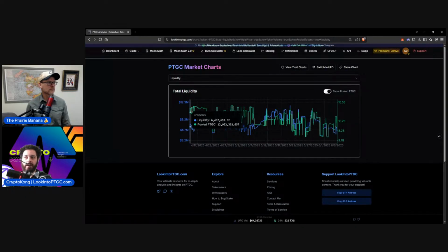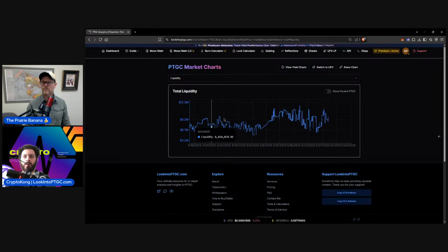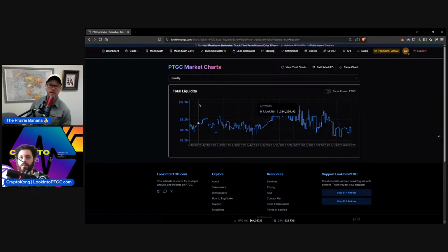But you can see here, here's pooled pTGC, so you can take a look at the pTGC and the LPs with the total amount of liquidity in US dollars as well. Very interesting for pTGC though. You can see even since April, it looks like the liquidity has been for the most part kind of flat. Is that the same as your records, Prairie? Yes, actually. Yep. Pretty flat.